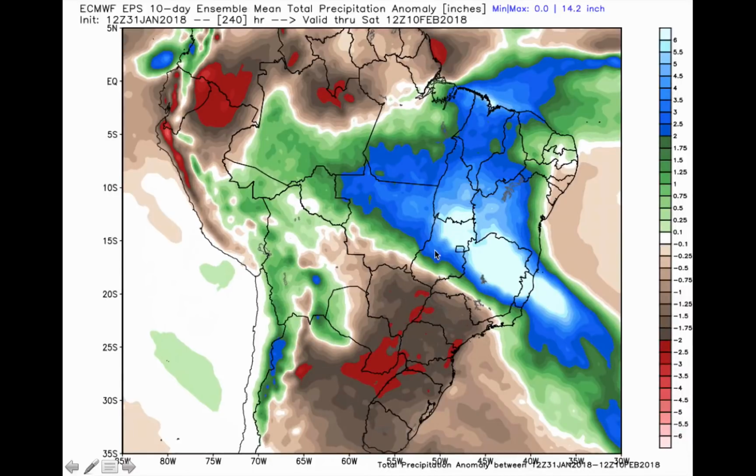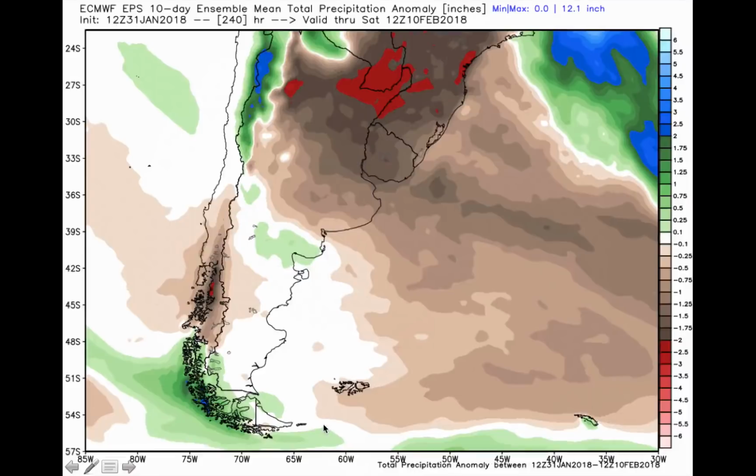So that's an important kind of flip-flop to see here as we move into harvest in the northern part and start preparing for it down here in the southern part. But notice this, get down into Argentina. Let's zoom down there. We're picking up on that drier pattern. And it's something to be on the lookout for over the next 10 days.